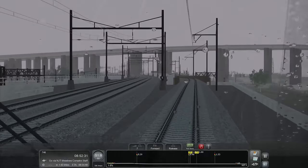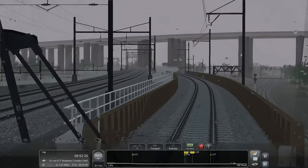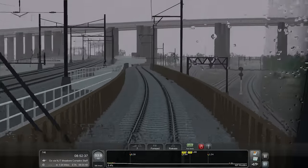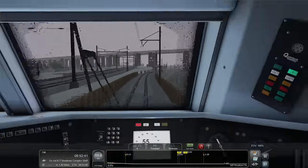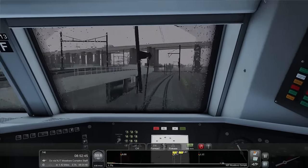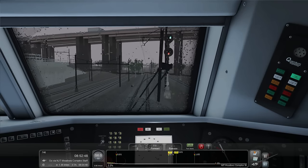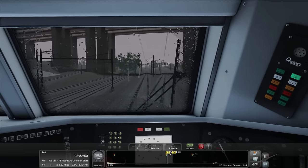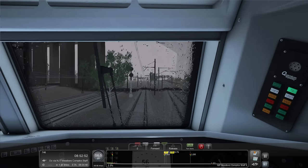Come on, let's get some speed up. Let's get up to that 60. I say that, we're about to start going downhill. Our signal's there. We've got a yellow and a flashing green. Because what else do we need in life, eh? What else do we need other than the yellow and a flashing green? That's a red. Please tell me that's not for us. Good. Lovely. Right. Oh, game, stay with me here.